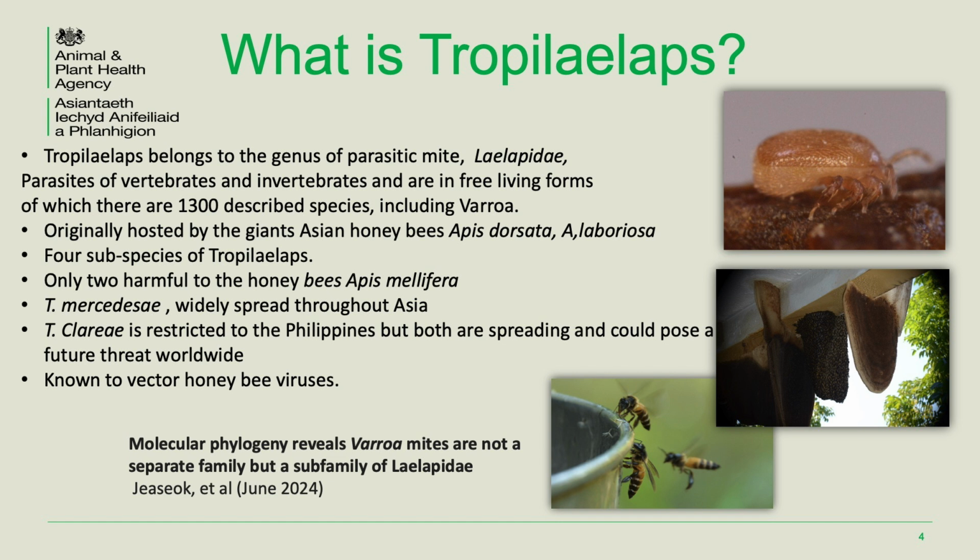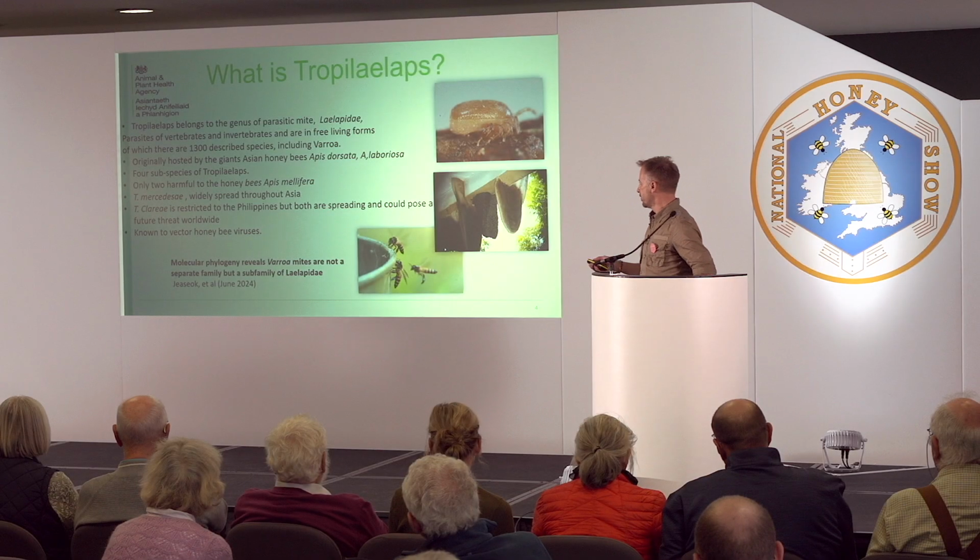They build these large single comb nests, normally on buildings or tree branches and so on. There are 4 species, only 2 of which are noted to be harmful to Apis mellifera. That's Tropilaelaps mercedesi, which is widely spread throughout Asia, and Tropilaelaps clareae, which is more confined to the Philippines but is spreading. Both are known to be a severe threat to Apis mellifera, and known to vector honeybee viruses.